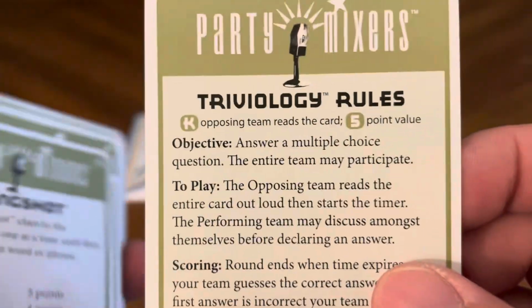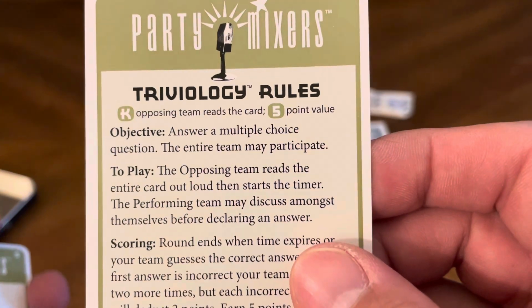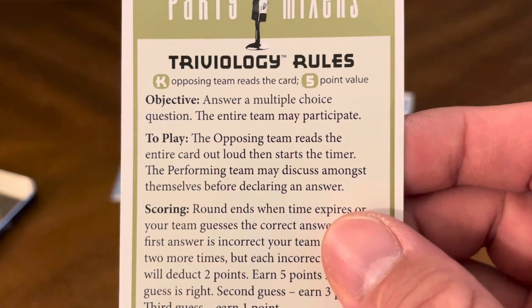Okay, so we have the rules for Triviology. Opposing team reads the card, 5.5. Objective: answer a multiple choice question. The entire team may participate. To play, the opposing team reads the entire card out loud, then starts the timer.